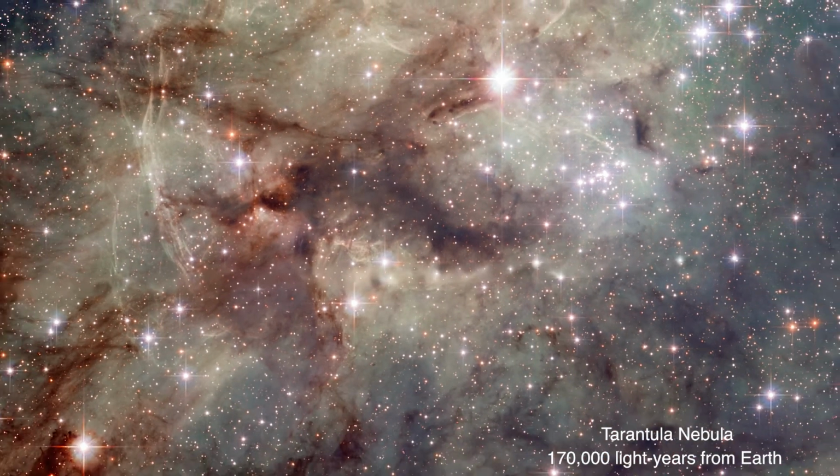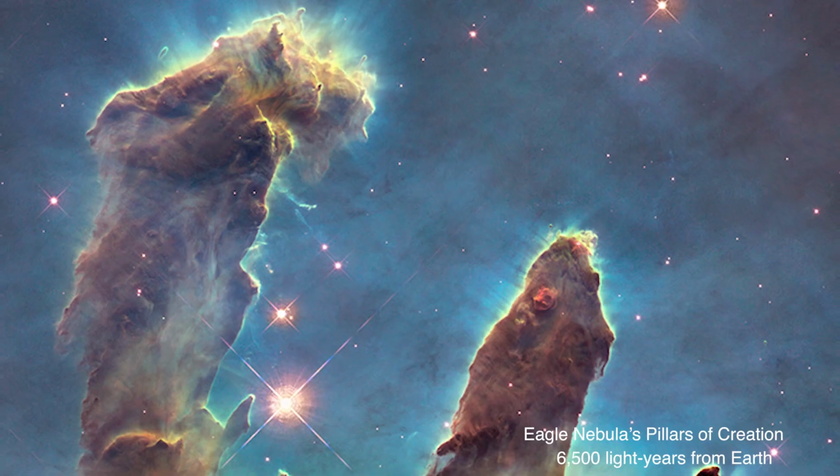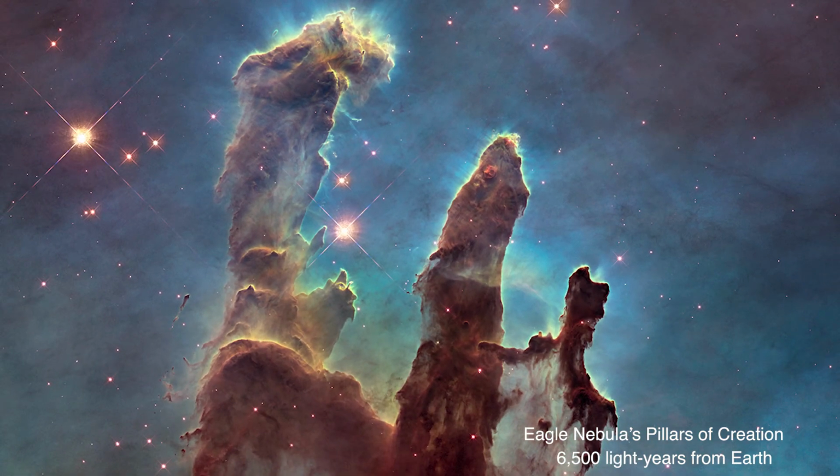Most large nebulae are a combination of emission, reflection, and absorption nebulae. Their dark dust lanes may give birth to new stars that provide the light needed to illuminate the cloud.